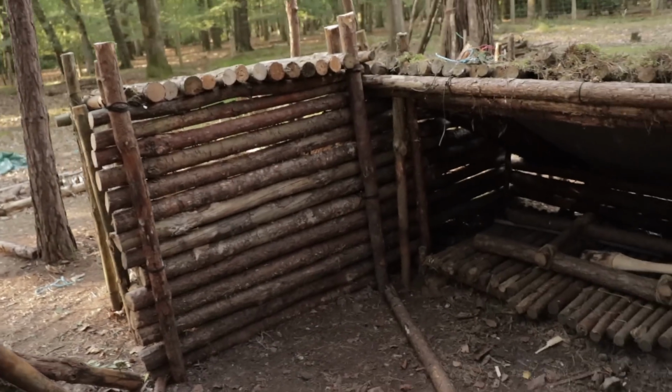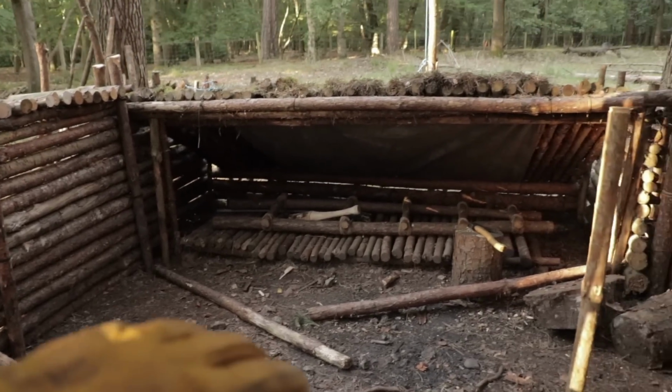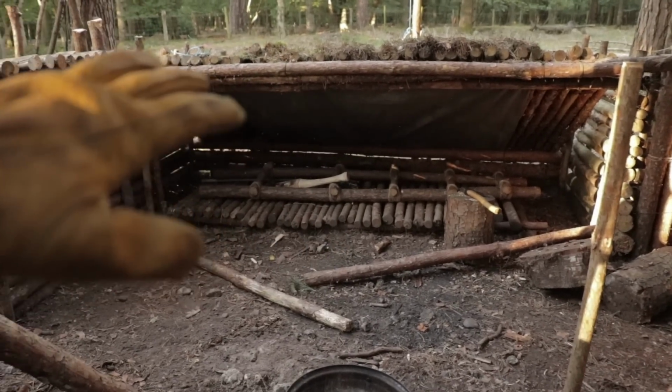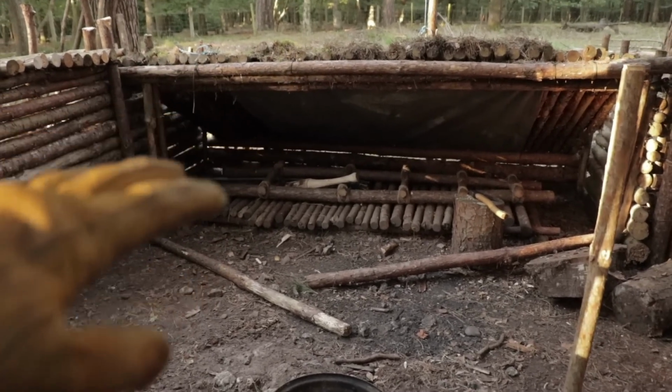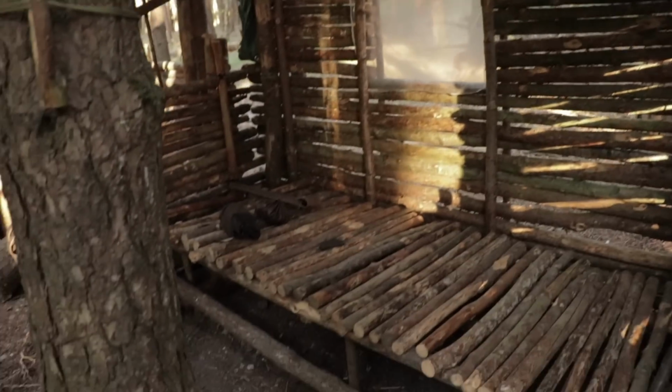This corner. Look at that. If you imagine where I film from this side, look how much space that's given me. This lean-to is too small in general. It's not useless, but it's way too low. I realise that. This is how the lean-to should be. Nice and high, nice and protected.